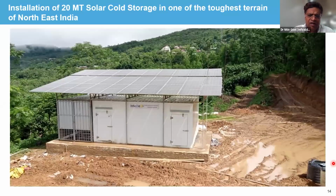We also work in very deep remote locations. This is one example where there was, in fact, no road available. The entire solution was transported in a Bolero Jeep, and this entire installation was done by our team in less than 7 days. This is a photograph from Nagaland, where the end user is using them to store tea leaf, dragon fruit, and Naga chilies.